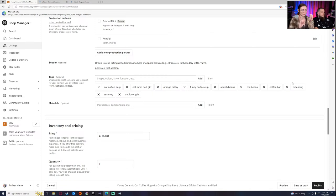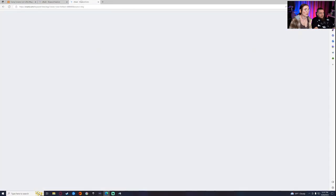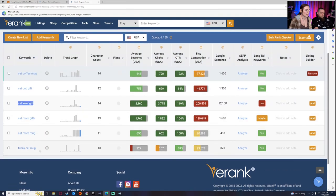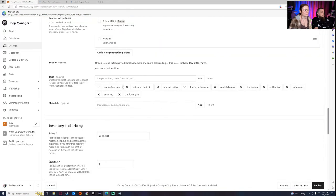Remember, Etsy's going to mix all these up. Tea mug, cat lover gift. I just need three more. And like I said, when you get down to these last ones, this is just kind of where you start tossing in your gibberish. What do you think? What can our last three be? I mean, we kind of went over most of everything. Well, we've got to fill out the last three.